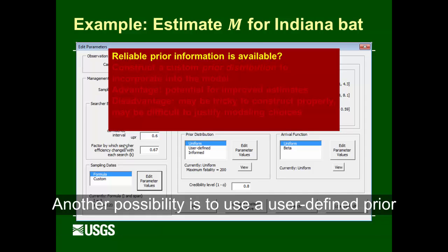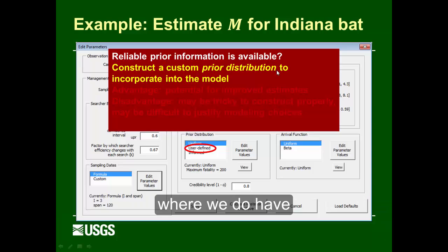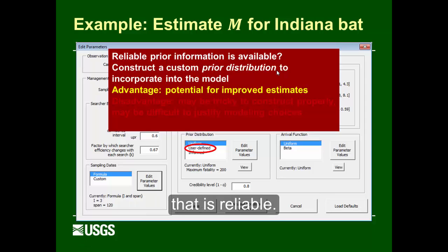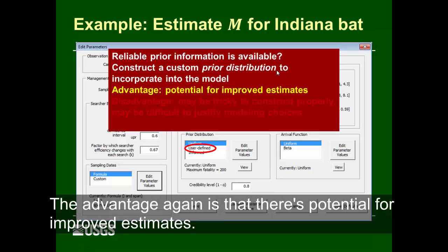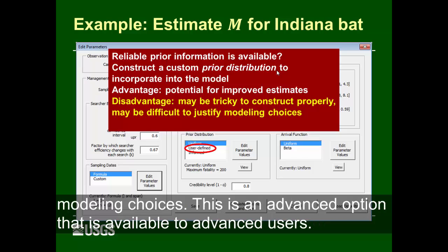Another possibility is to use a user-defined prior where we do have a prior distribution available that is reliable. The advantage, again, is that there's potential for improved estimates, but a big disadvantage is that it may be difficult to construct it properly, and it may be difficult to justify modeling choices. This is an advanced option that's available to advanced users.